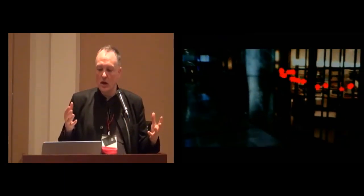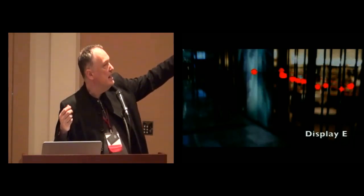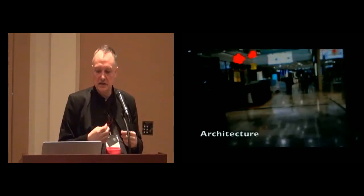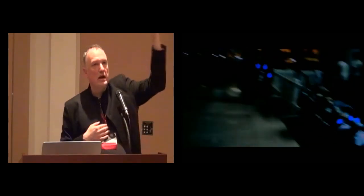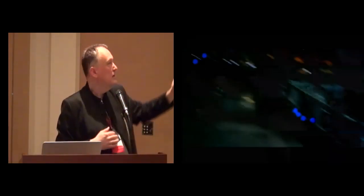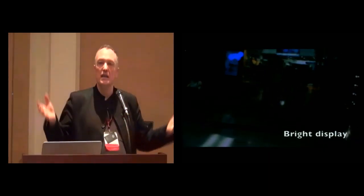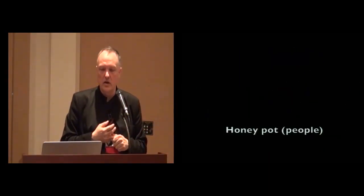Obviously, people are looking at the building quite a lot, so having your display near something that people are looking at in architecture is actually quite useful. Here you can see the edge of this atrium, the eye's going along it, and it's hitting a display in the distance. Here, you can't really see in this version, but you've got a bright display against a temporarily dark background. And again, having a strong luminance change is a big help. Equally, if you have a dark display in a light background, that can also be quite helpful.